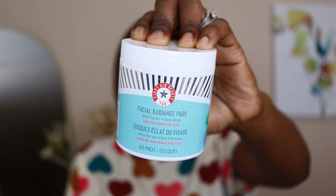Moving on. So this is First Aid Facial Radiance Pads with glycolic and lactic acid. This is safe for sensitive skin. I love using this. It's not that expensive, but it's definitely not too cheap either. I've repurchased this, and I've actually found a cheaper one at Target that I think has salicylic acid instead of glycolic acid.